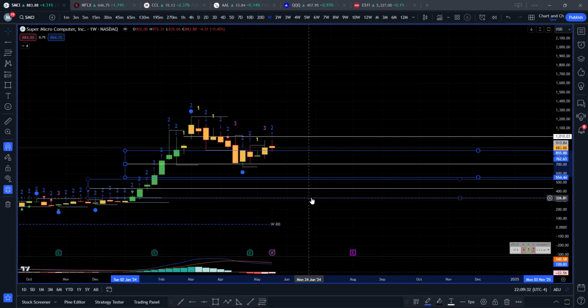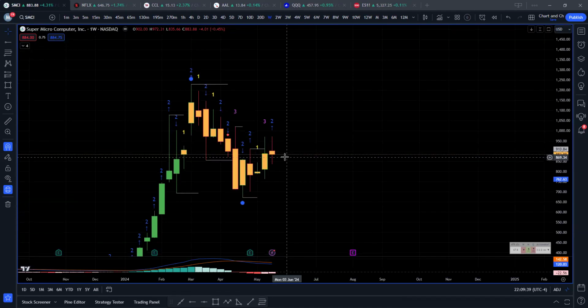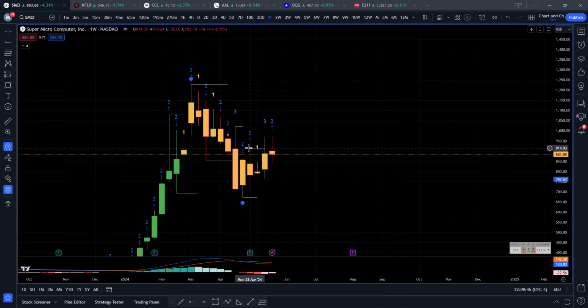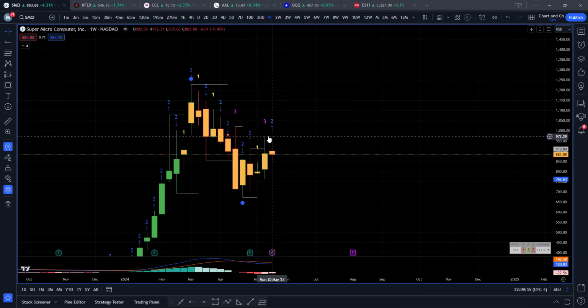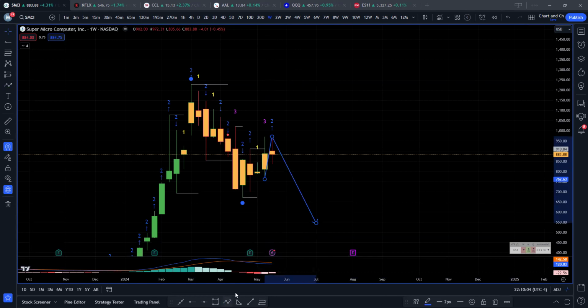Looking at the weekly, yeah, you have a potential for a reversal back to the downside. The reason I say that on the weekly is because we could not displace above this previous high. We got a three candle followed by a two up, right? Again, that could not displace above the high of the three. So that sets us up for a 3-2-2 rev strat back to the downside.